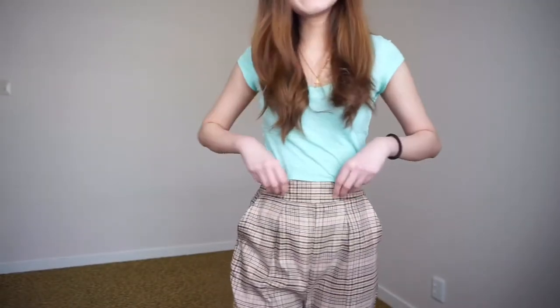So this is how it looks like in full length. Sorry, I'm just barefooted. So yes, here you go. It actually is a great length as well. You can pair this with a white sneaker or yeah, whatever you want. But I think I would wear this with a white sneaker and a different top. It looks really good. I'm impressed.